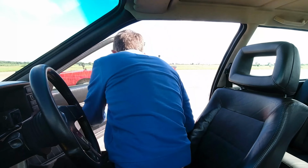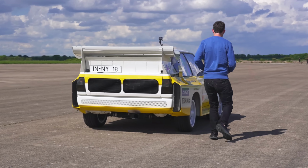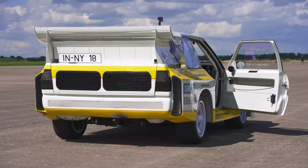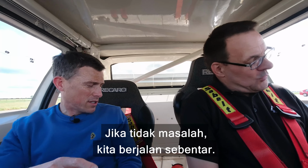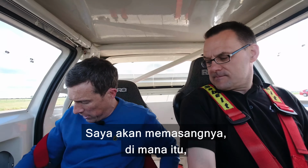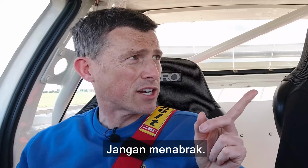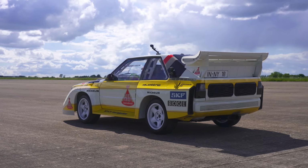Bear with me. Hi Steve. Hello. Steve from Audi. I just want a little go in this. That's all right. Would you mind just giving us a quick spin? Oh, I hate these racing harnesses. I'm just going to do a cheeky little, where is it? Like my own version of a normal seatbelt harness. Don't crash. Try not to. 12 seconds later.